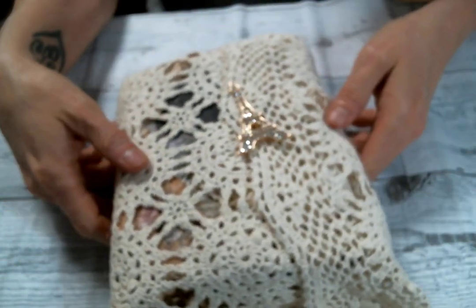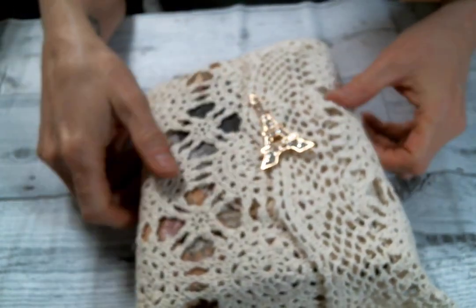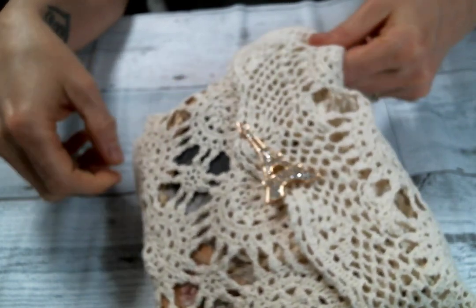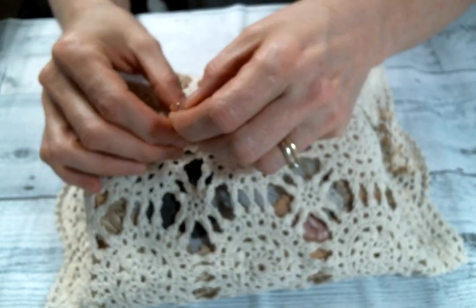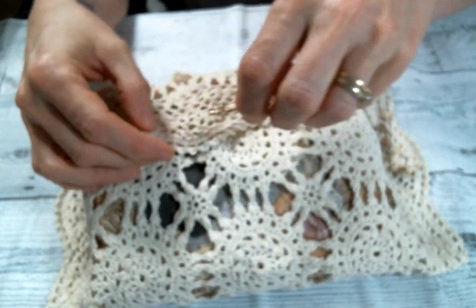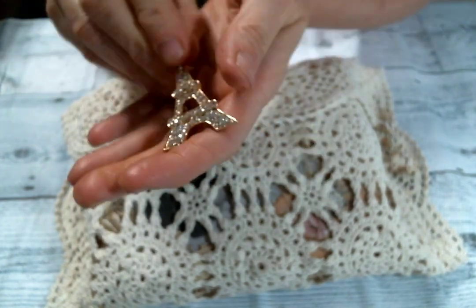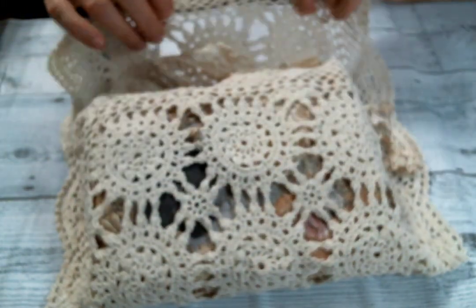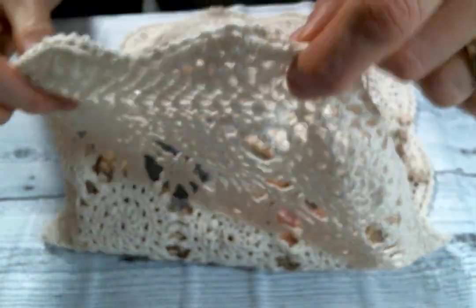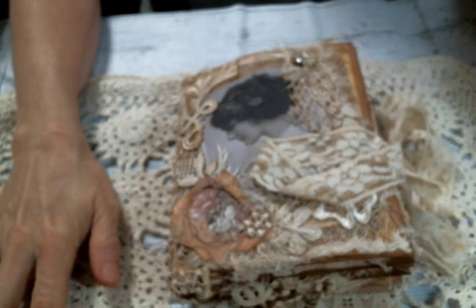So this is how my prize came. How sweet is this? I am excited about this brooch and these doilies. So let's open this up. This is just a gorgeous, gorgeous piece. Isn't that beautiful? So pretty. And then look at this. Just a gorgeous way to wrap it up.